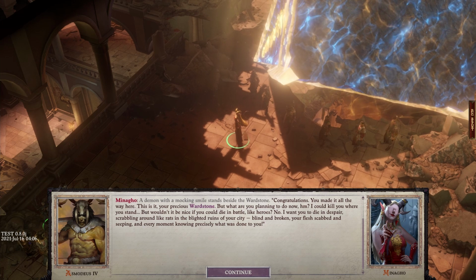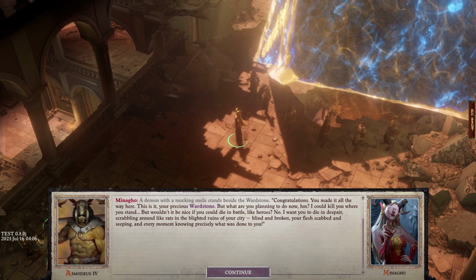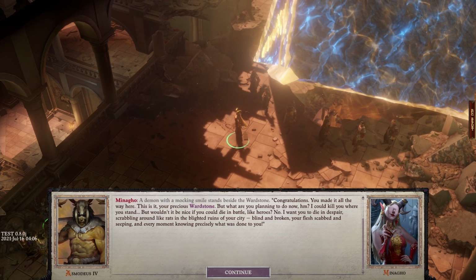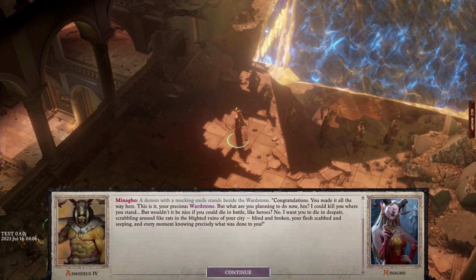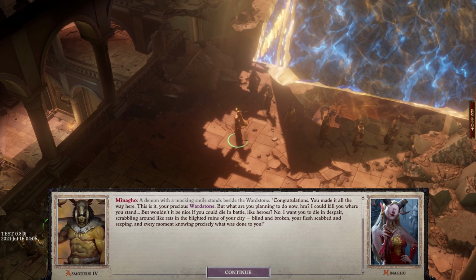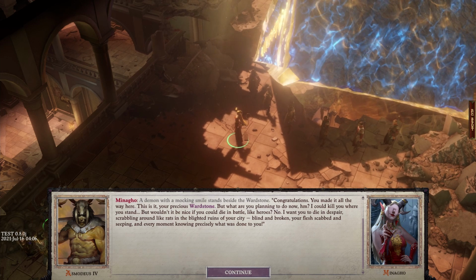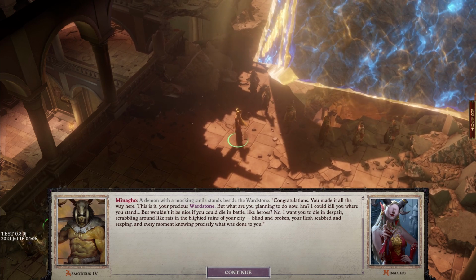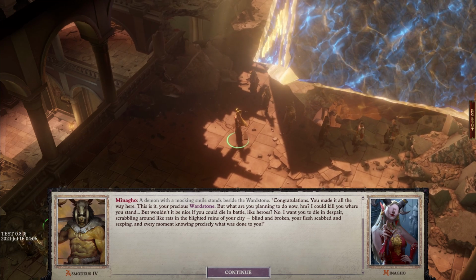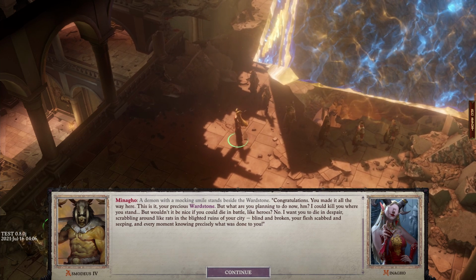Congratulations. You made it all the way here. This is it, your precious ward stone. Well, what are you planning to do now? I could kill you where you stand. But wouldn't it be nice if you could die in battle like heroes? No. I want you to die in despair, scrabbling around like rats in the blighted ruins of your city, blind and broken, your flesh scabbed and seeping, and every moment knowing precisely what was done to you.